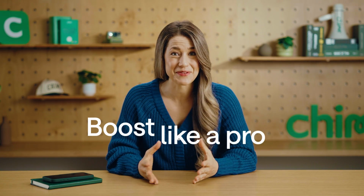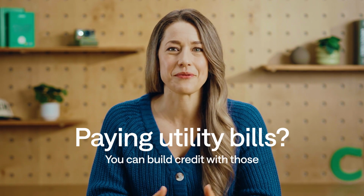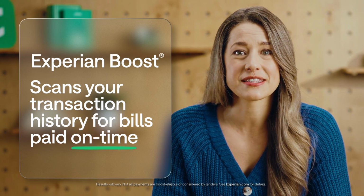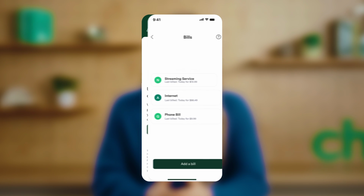Now, listen up if you want to boost your score like the pros. Already paying utility bills? You can literally build credit with those. Your phone and internet bills? They count too. When you sign up for Experian Boost, it scans your transaction history for qualifying merchants and identifies when 3 on-time bill payments have been made to them within the last 6 months. It will then let you add them to your Experian credit file, often giving your FICO score a bump right away. After that, Experian Boost keeps watching your bill payments and allows you to add new bills to your credit file once you've made 3 on-time payments in a row. To add these to your credit file, go to the Chime app and boost the new bills to grow your score.